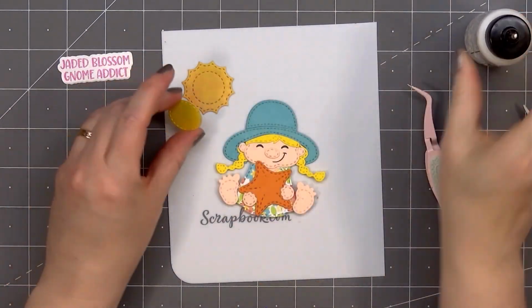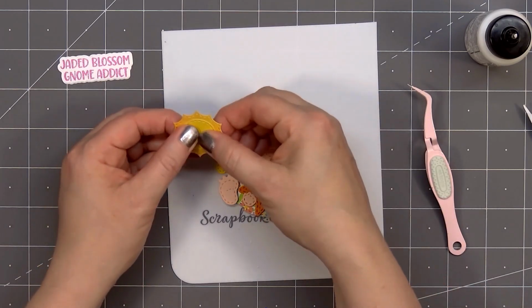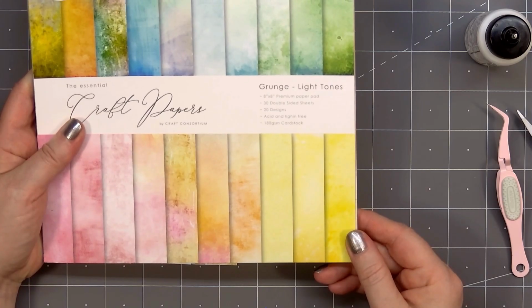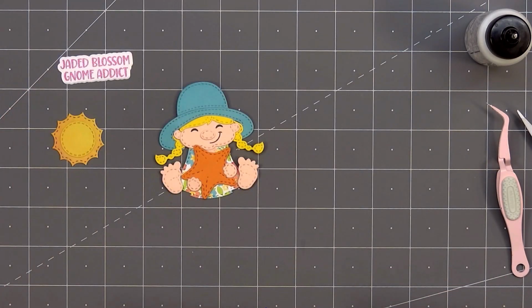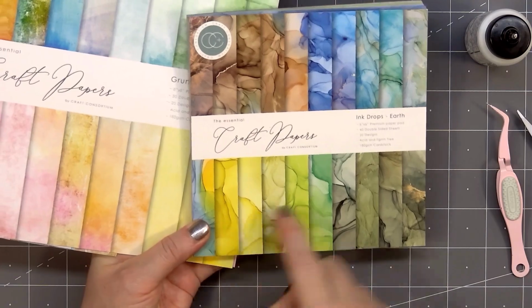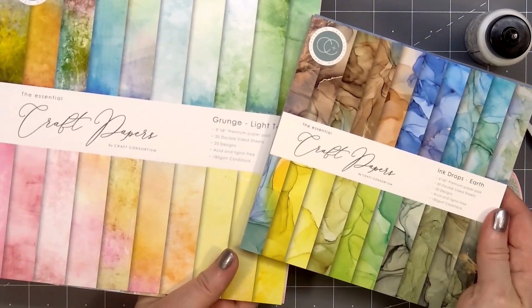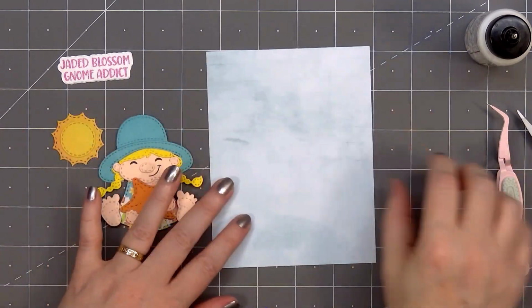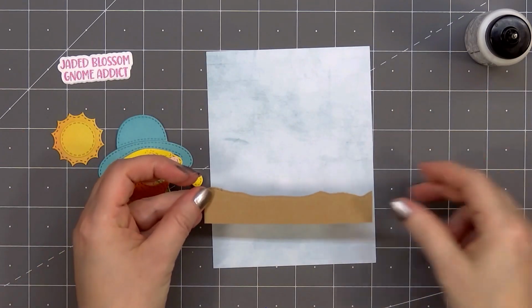I'll also be adding a sun die cut image, and this is from the Weather Gnome add-on set. The pattern paper I used for this sun is from Craft Consortium's Ink Drops Earth collection. And for the background of my card, I'm using Craft Consortium's Grunge Light Tones pattern paper.